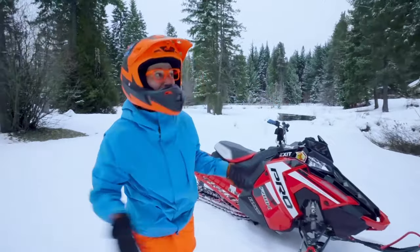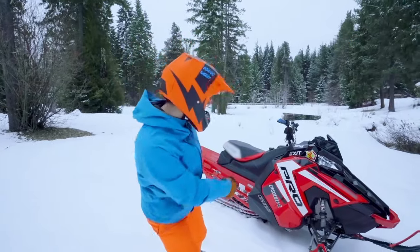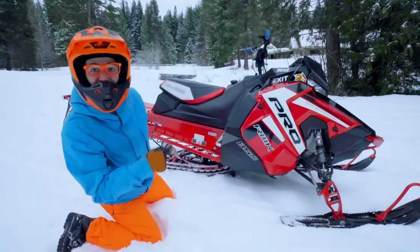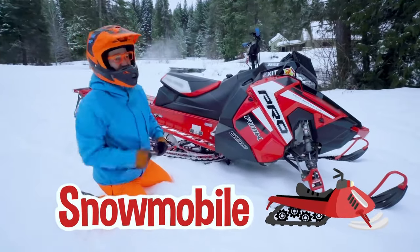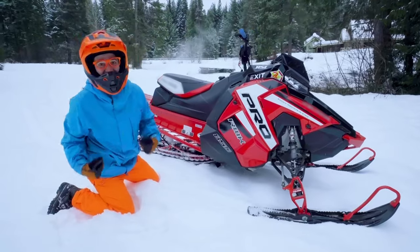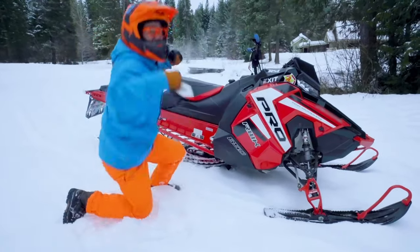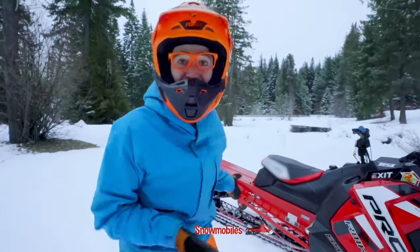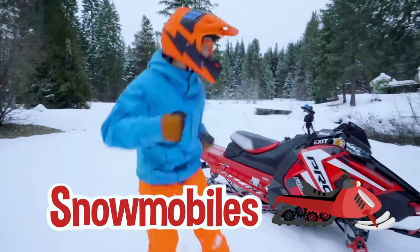Hey, it's me, Blippi! And look at what's behind me! Whoa! This is a snowmobile. And this snowmobile belongs to my friends, Magnus and Hans. And today, you and I are gonna learn about snowmobiles. Yeah!